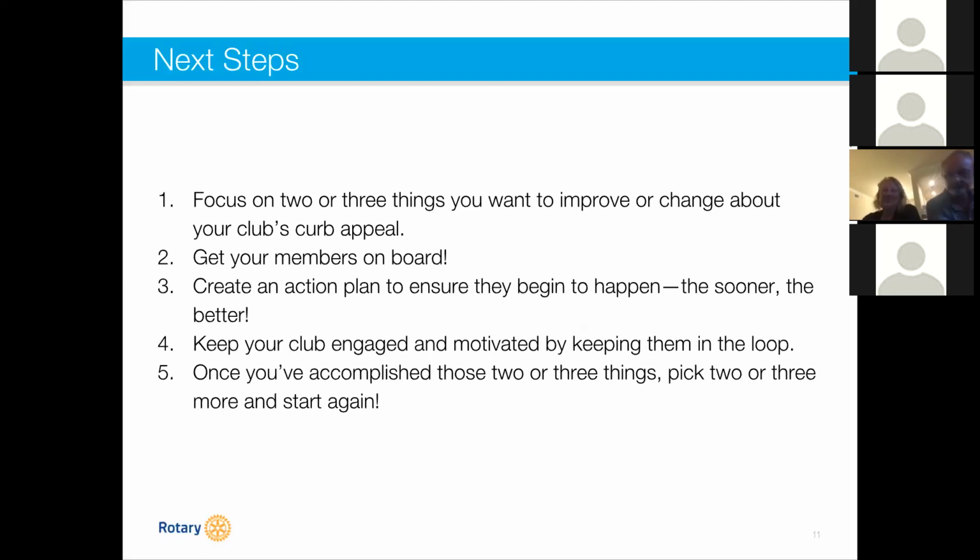That's a good goal. And then you want to keep your club engaged and motivated by keeping them in the loop. Don't be that sort of rogue person that mentions you're going to do something, or maybe doesn't even really mention it and tries to just do it under the covers. Be in the open and speak up at your meetings and in the announcements and say, hey, I want to tell you about this new initiative, or I want to talk about this thing that we said we were going to do. I want to show you that it's happening, and I want to show you that it's exciting. We've got 2 or 3 new members, so get them on board and show them that it's working.